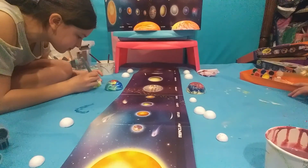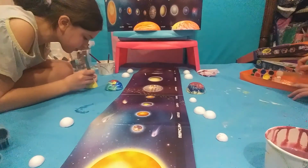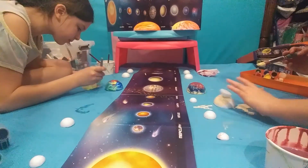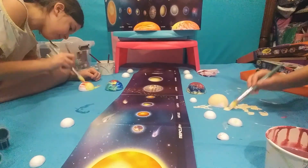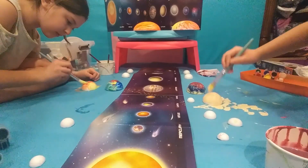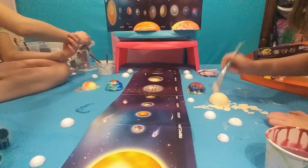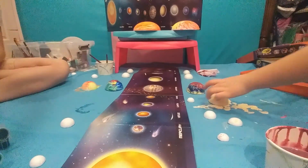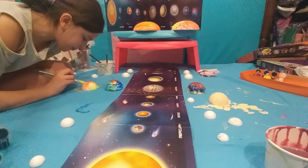With an atmosphere of mostly hydrogen and helium, and more than 9 Earths wide. Wow. Saturn's seven rings are made up of ice and chunks of rock. That's so pretty. It is the sixth planet from the sun and second largest.